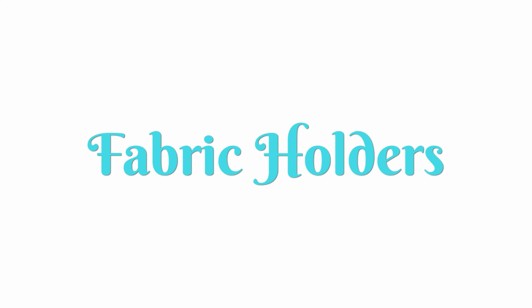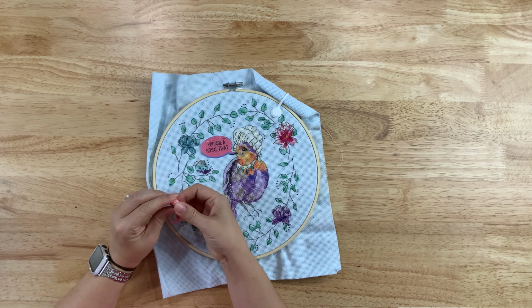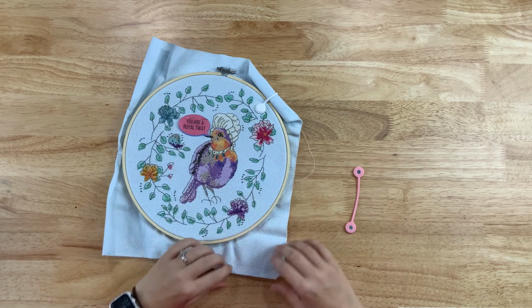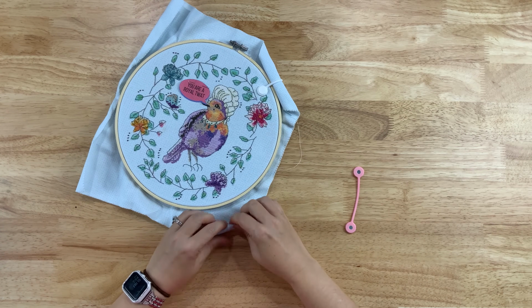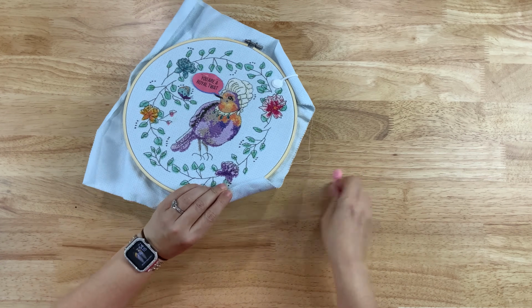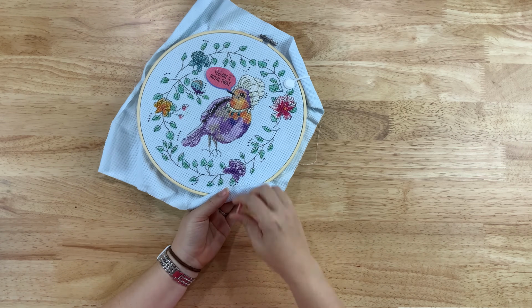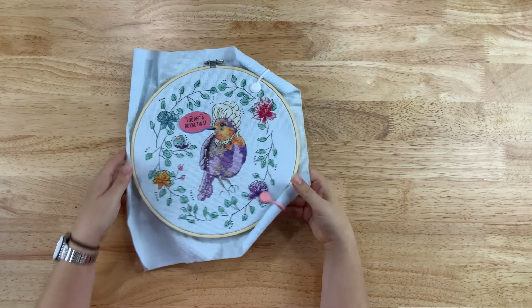Number 9, fabric holders. So what do you do with the extra fabric outside of your hoop? You could use fabric holders. Basically, it's a silicone string with a magnet on either side. Roll up your fabric from back to front and place the magnets on both sides of your hoop, and it holds your fabric out of the way while you stitch.